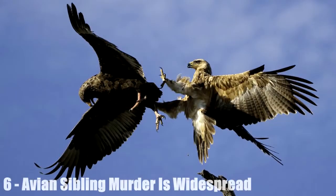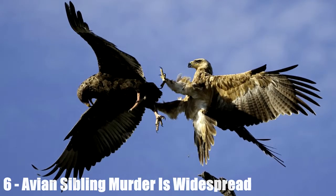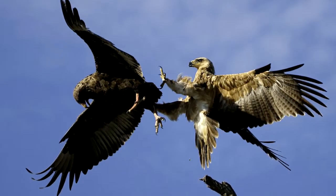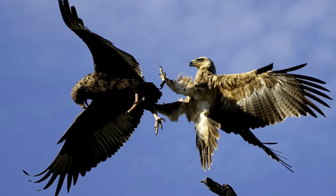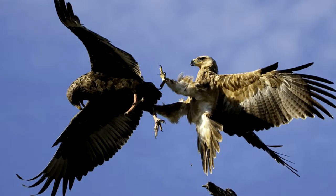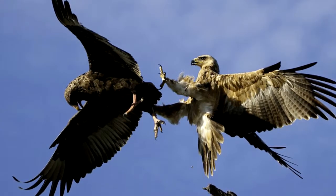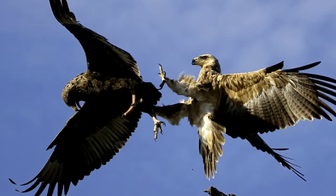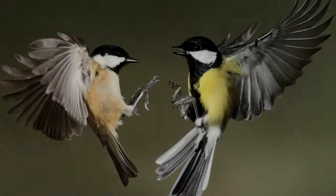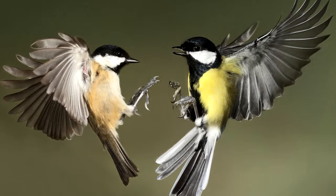Avian sibling murder is widespread. Birds of a feather may flock together, but sibling rivalry takes a variety of deadly turns as natural selection starts at close quarters in the nest. In species such as raptors, sibling rivalry is so violent and intentional that it has become known to ornithologists as Cainism, in reference to the biblical account of Cain's murder of his brother, Abel.